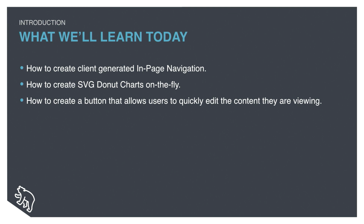So the first one, we're going to create a client-generated in-page navigation. We're going to create SVG donut charts on the fly. And finally, we're going to create an edit button that allows people to quickly jump from the front end of their website directly into the EE admin to make updates.